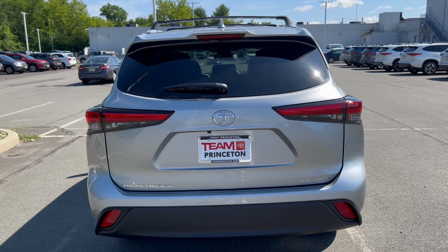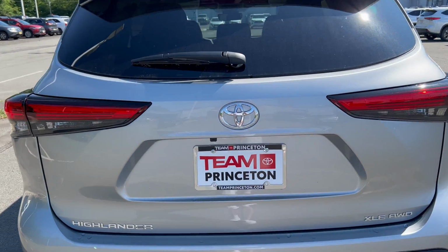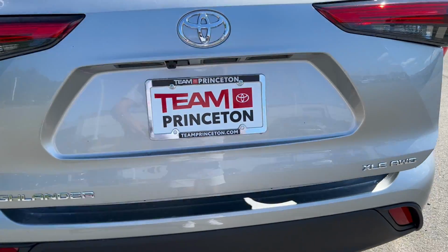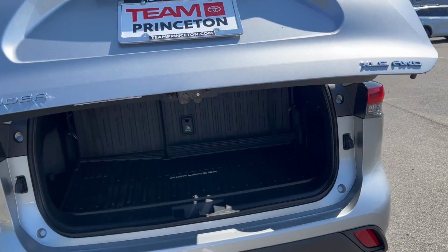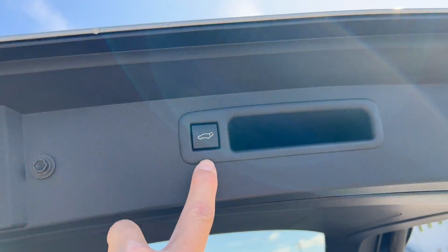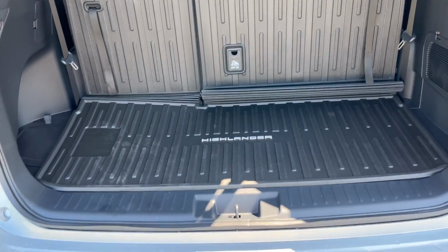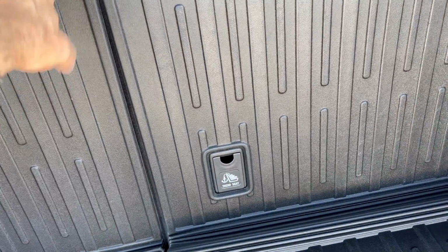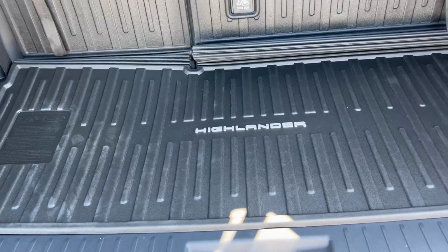You can go ahead and pop it by coming into the back, underneath the Toyota badge. Hit the button, a couple of beeps. Nice electric assist on the way up. Nice electric assist on the way down using this button right there. Now, with the third row up, we have a decent amount of space, and we have that all-weather cargo mat that protects the tops of the third rows as well, which I like.